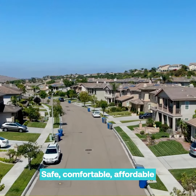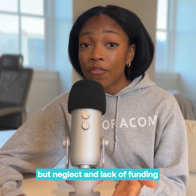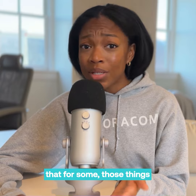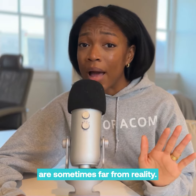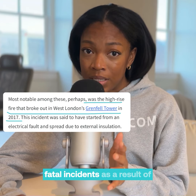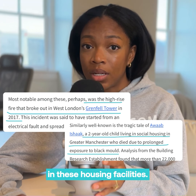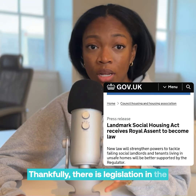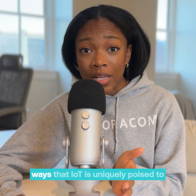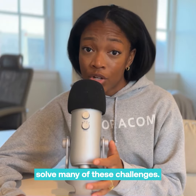Safe, comfortable, affordable homes are every family's dream. But neglect and lack of funding in the UK's social housing means that for some, those things are sometimes far from reality. In fact, there have been some fatal incidents as a result of the subpar living conditions in these housing facilities. Thankfully, there is legislation in the works to confront these challenges. So let's take a look at all the ways that IoT is uniquely poised to solve many of these challenges.